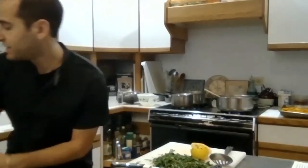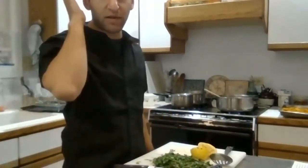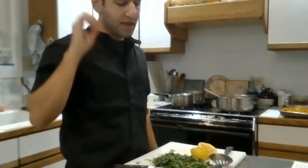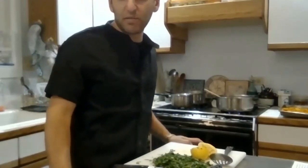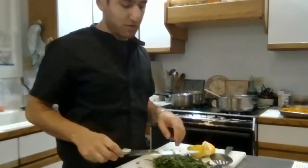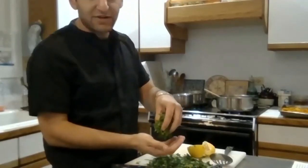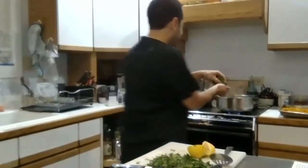Lemon's awesome. And I'm going to go ahead and just add in some of the parsley, mix it in, and then I'm pretty much ready to serve. I'm going to put a little bit more parsley on top. So sprinkle some feta and then put an egg on top of it, and we're pretty much good to go here.